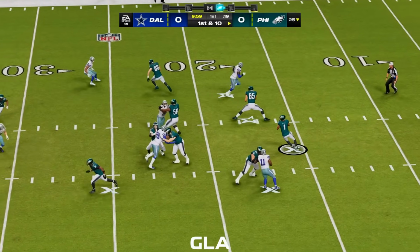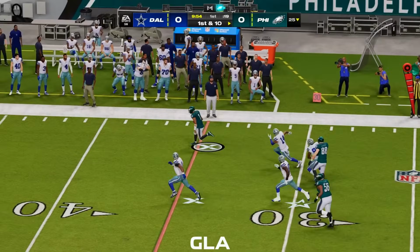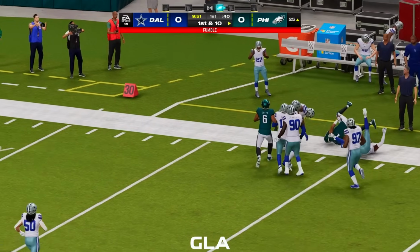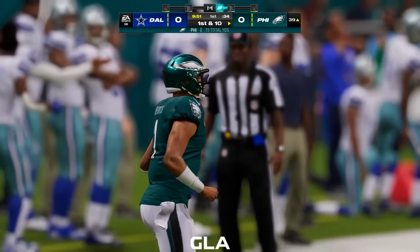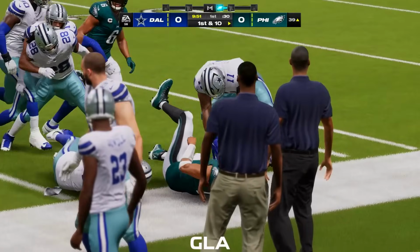First play, and Hurts looking to throw it. And now off to the races, down the right side. And now look at this, big gain, but a fumble. But this will fortunately wind up out of bounds. Can almost see inside his face mask there, the look of relief. He coughed it up, but it goes out of bounds.